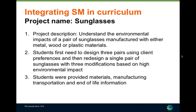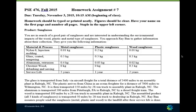To give you a snapshot of what that looks like, this is what the homework assignment we assigned to the students looks like. We told them what the product was and who the client is. We gave them some information about the material and what processes they need to use, and material quantities. We gave them transportation modes, transportation distances for each of those materials, and for the final assembled product. And we also gave them information about the end of life. Once they were given this information, the students were given some time to complete the assignment and turn in their work.